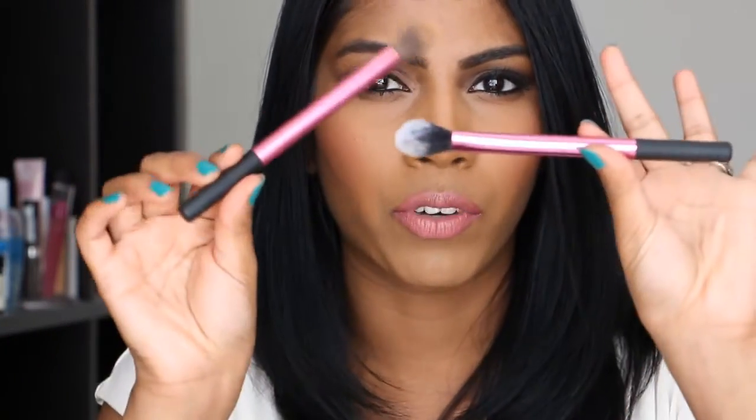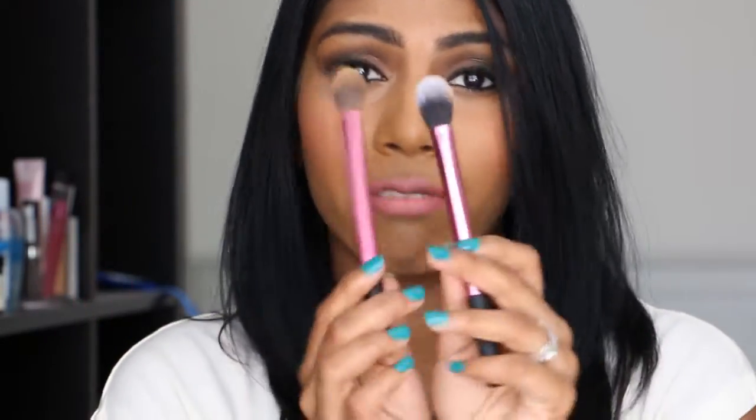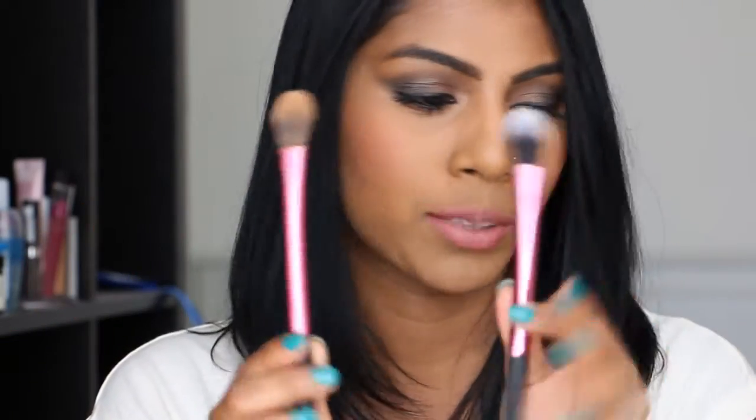Buy another one, so I'll kind of keep stocking up that way. But I love it. It's just small and petite, does a lot of things, so I really like it. You can even contour with this. You can do whatever you want. Cream blush, love it. Really nice brushes.